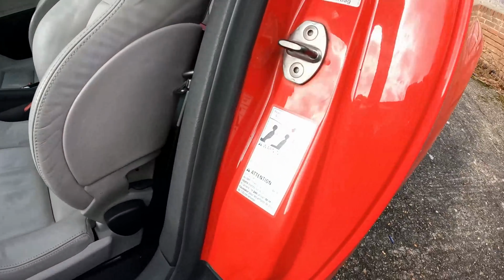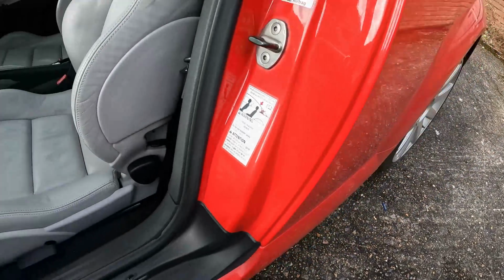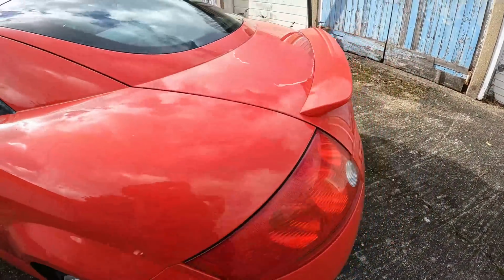I know it says you've got to be no more than a certain height, 4'3". Do you know what I mean? Who do you know that's 4'3" that's going to get in the TT?